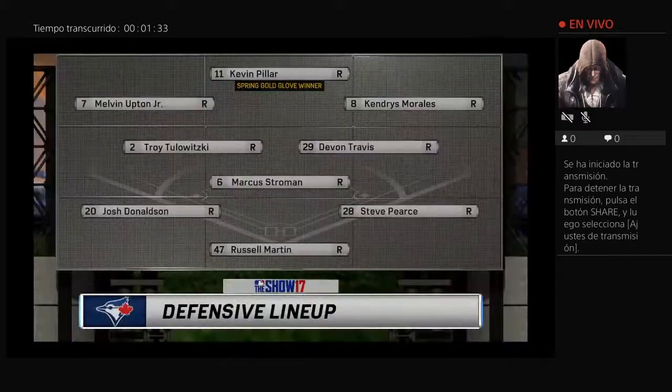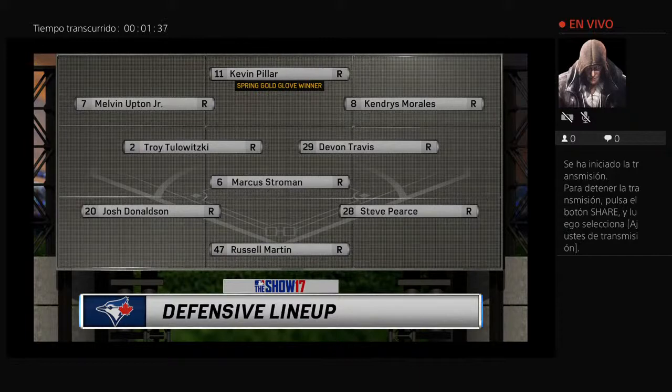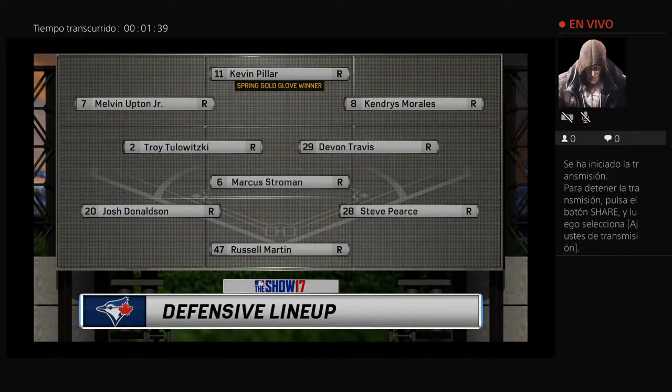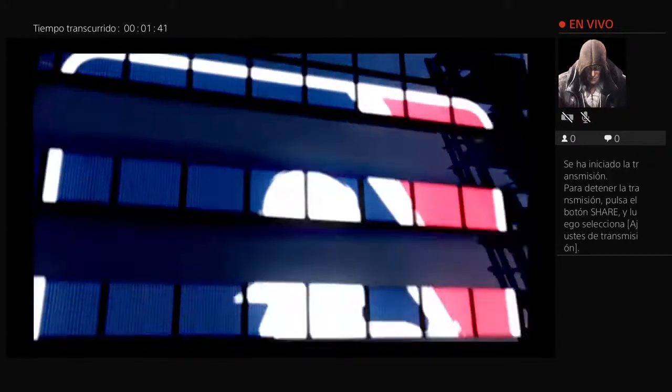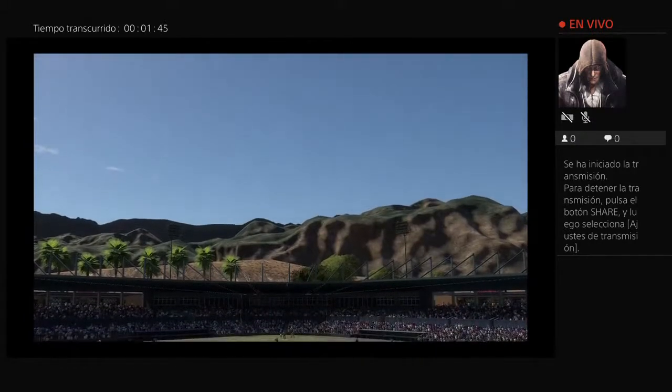Time now for a look at the majestic defensive alignment for the Blue Jays. In this day and age, when teams are moving all over the place playing the shift, these guys are old school, very traditional. You don't see the shift applied very often in this club.